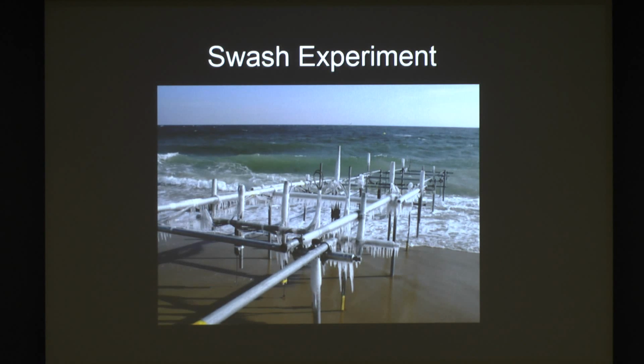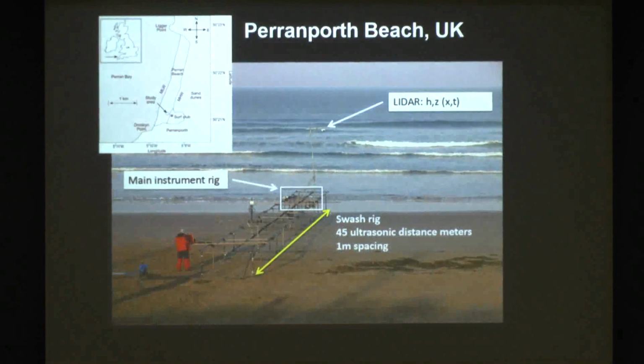But we're resilient. We put the frame back out, put the sensors back on, and then a nasty ice storm came through. That's about 10 centimeters, and it's hard to tell from here, but they're all hanging at an angle because the wind is howling from one side to the other. I had a blast out there. We were in wetsuits in the water. It was great.